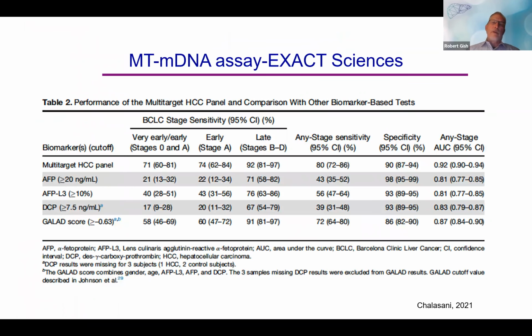There's more data here in this assay, looking at sensitivity and specificity. I'd point your eyes to the far right column, where we're looking at any stage AUC at 0.92. This is better than AFP alone, L3 alone, DCP, and also better than the GALAD score. Specificity is quite good, but the really key data point here is a sensitivity of 80%. This is much better than all the other tests and slightly better than a GALAD score at 72.